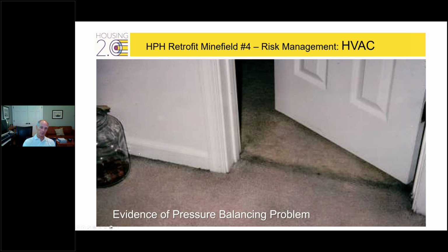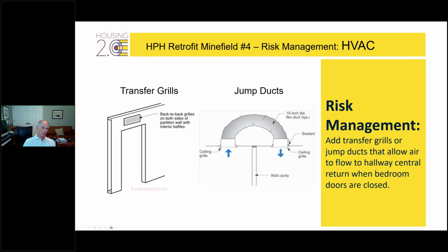So what do we do? We've got a problem. Sometimes it'll evidence itself where you see the carpet acting like a filter as the air is trying to get under the door and out to the central return. And sometimes visibly you'll see what's going on. You even see under the sill plate, air trying to get out. I mean, the room is really pressurized. So transfer grills and jump ducts are the way we manage that risk. We do these in new construction, and these are not that hard to add in existing construction. So particularly when we have evidence that we've got problems, these are the kinds of solutions we have at our disposal.